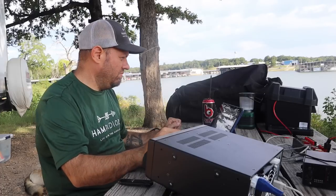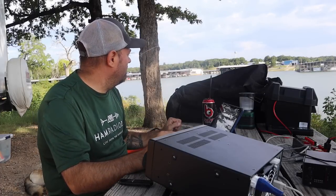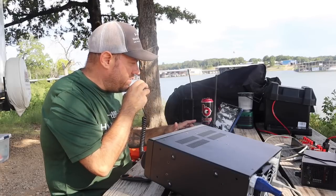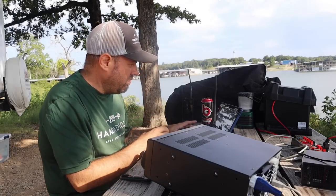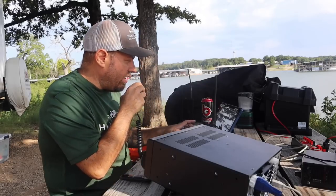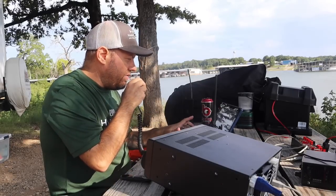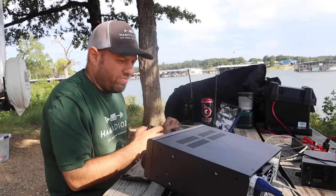CQ, Parks on the Air, Kilo Charlie 5, Hotel Whiskey Bravo calling CQ. Whiskey 5, Zulu Delta Whiskey, 5x9 into Oklahoma. QSL, you're 5x9 near Baton Rouge, Louisiana. QSL, I copy 5x9 into Louisiana. Thank you for the contact today. Oh, you're welcome. Thanks for the activation. 73.